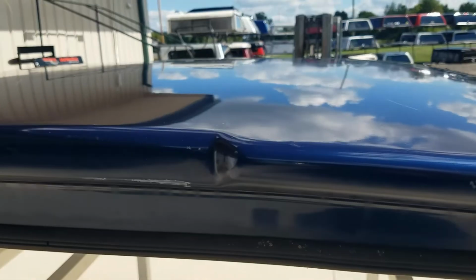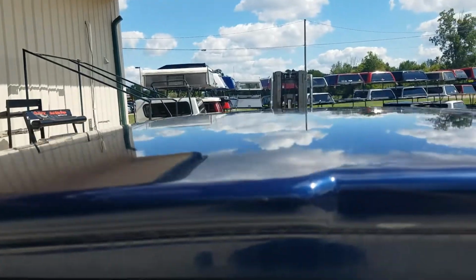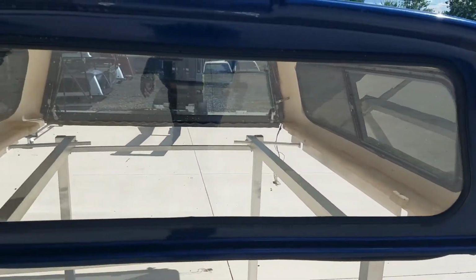You can see the top scratch is a little bit of a wear mark. Looks like it was rubbed against the brake light right there, and then right there. A little bit of a chip right there. Bottom edge looks nice. Does have the picture window in the front.